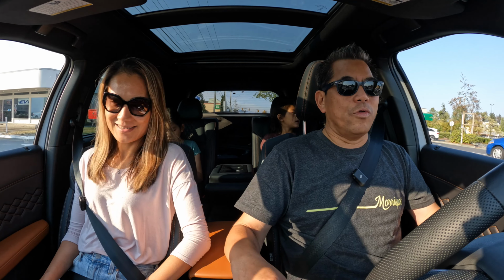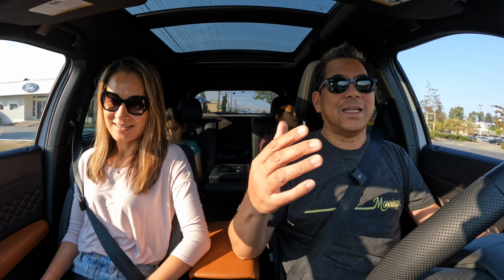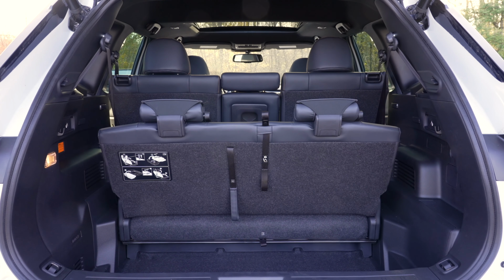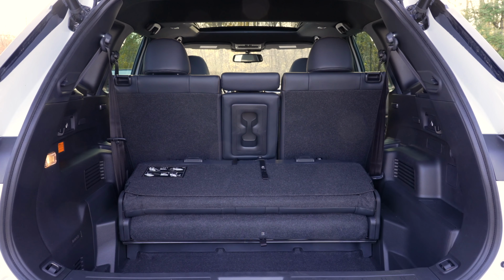Yeah, you do get more room for sure when they are folded. And it is a neat way that they fold in now, as opposed to the gas version where you have to take the headrests off. These just all fold in together.